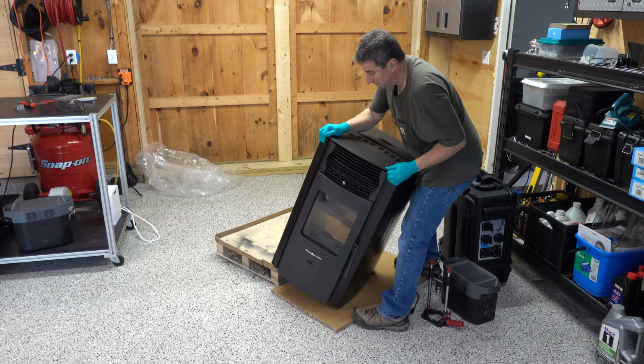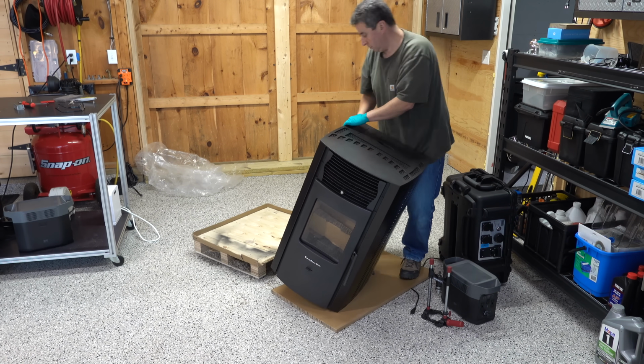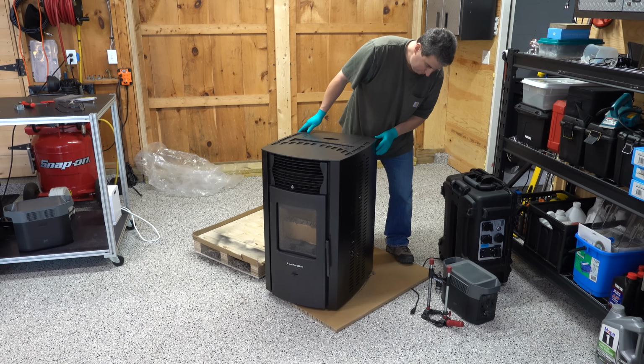Now there are many different safety considerations when you're installing any type of appliance that burns wood, pellets, or anything else. I'm not telling you this is legal where you are. I'm just going to show you what I did and give you some general observations about installing these. Now I'd recommend that you get the stove in place.